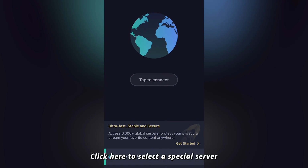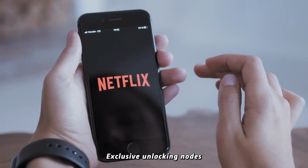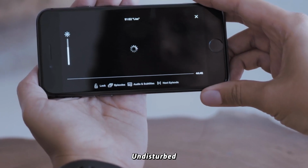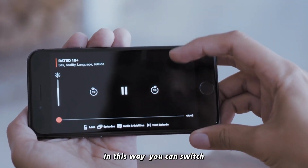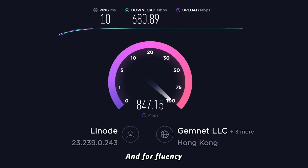After the download is complete, open the app. Click here to select a special server. Get it done. Exclusive unlocking nodes, undisturbed. In this way, you can switch to any region and do not miss out on any new Netflix series. And for fluency, also full marks.